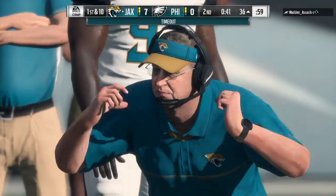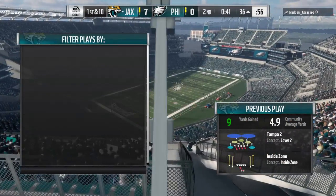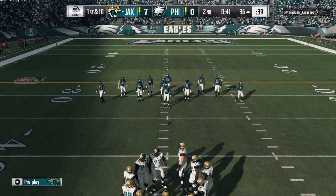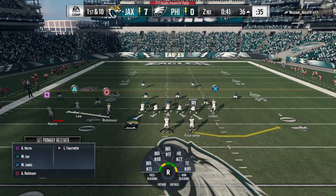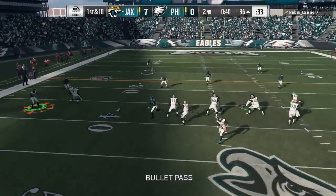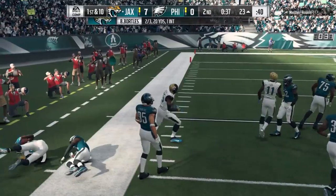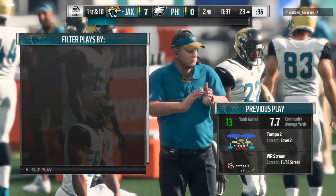The Jaguars going to go ahead and use their first timeout as they'll stop it with just over 40 seconds to go in the first half. On 1st down, Bortles completes it to Hearns. That one good for a gain of 13 for Jacksonville and a 1st down.